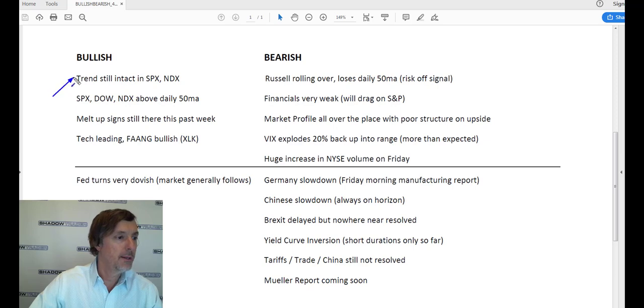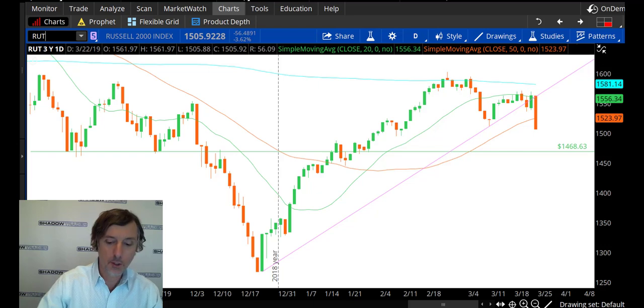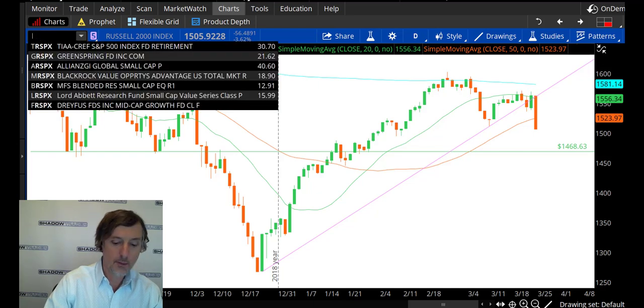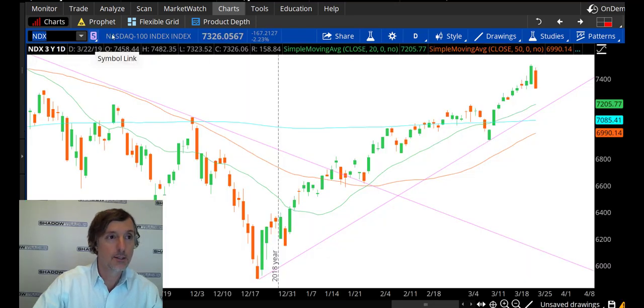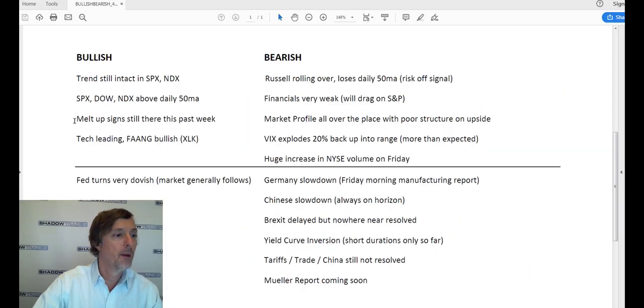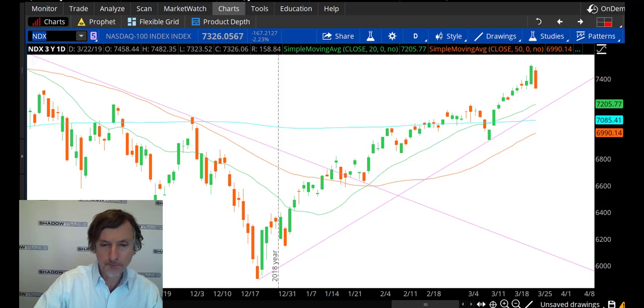Bullish. Trend is still intact in the SPX and in the NDX. All right, we've already talked about that. Let's just reiterate. That trend line is not yet broken in the SPX, and in the NDX, it is well above it. Okay, SPX and Dow and NDX are above their daily 50-period moving averages. This is important. Most institutions will not get heavily bearish unless you lose the 50.